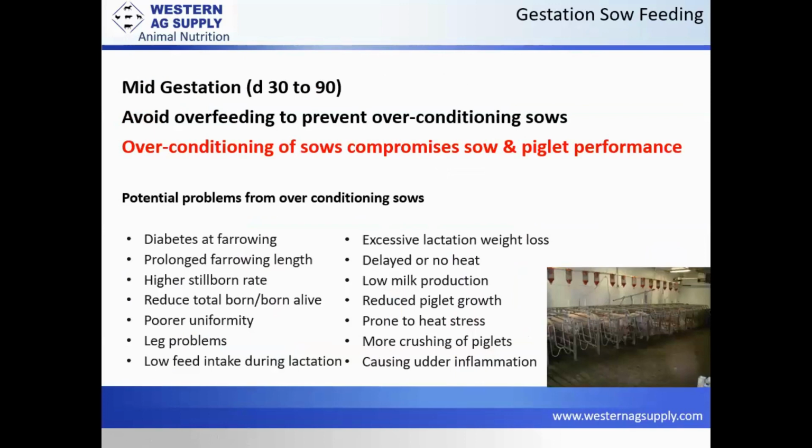During mid-gestation, we do not want to overfeed sows, to prevent them from getting over-conditioned. Fat sows coming into farrowing result in higher stillborn rates, low sow feed intake during lactation, higher weight loss, and low milk production, among other problems that you would see here. And consequently, piglet growth is compromised and return to estrus is compromised as well.